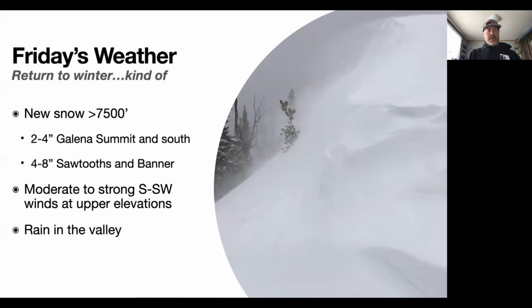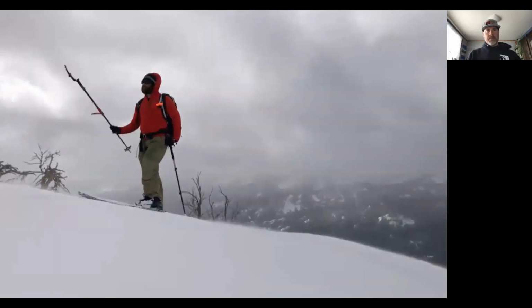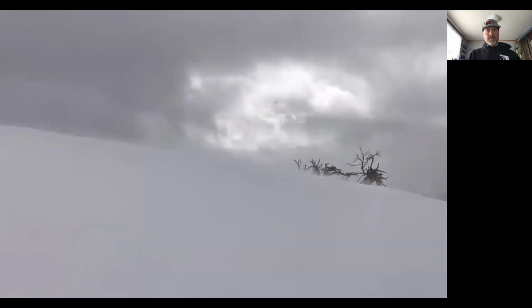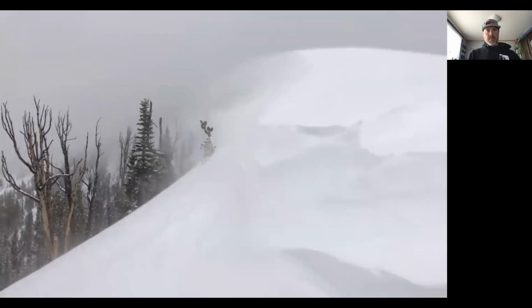Unfortunately, that fell as rain in the valley and kind of a rain, kind of wet snow mix at lower elevations. And this precipitation was accompanied by moderate to strong south to southwest winds at upper elevations, which is what you can see in that photo here at Gladiator. And here's a video from this afternoon as well. So you can see the wind transporting the snow there onto that leeward side. We did find some wind slabs up to about 12 inches thick. That could be a different case up in the Sawtooth and towards Banner Summit where more new snow fell.